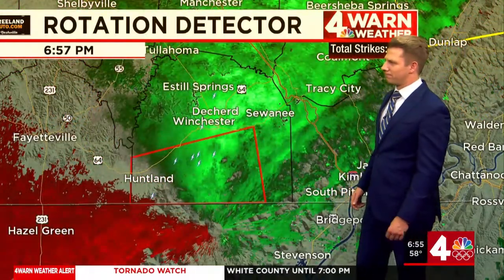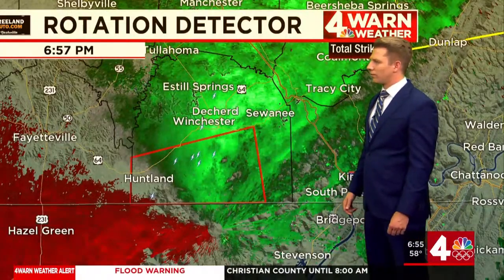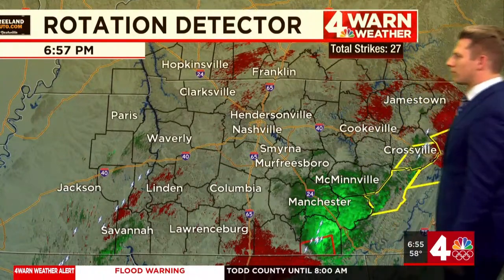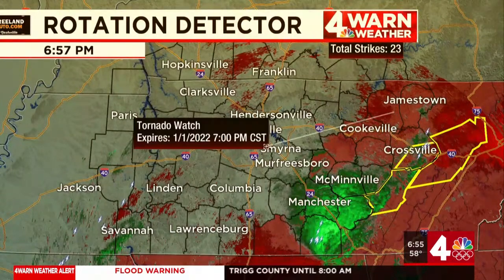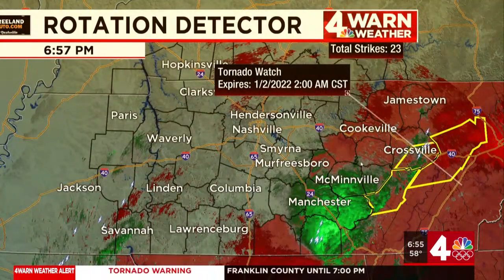And that's a good point. So in just a moment, we're going to go back to regular programming. We do want to show you this. This has changed in the last couple of minutes, and it's a new tornado watch. So let's see who's impacted by this. I think this goes until 2 in the morning. So I'm going to hit OK on this, and we'll see that the new tornado watch is, wow, it's also for East Tennessee until 2 o'clock in the morning.